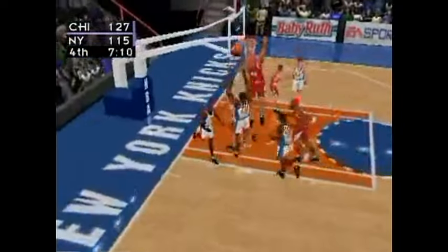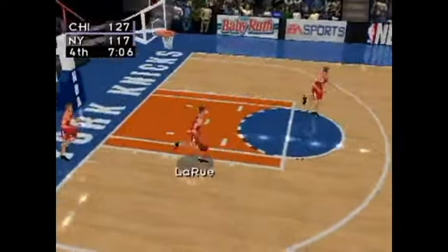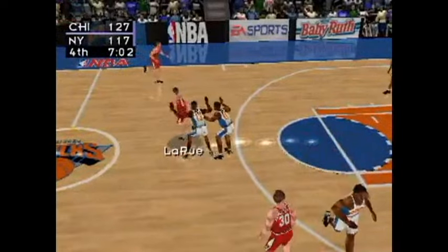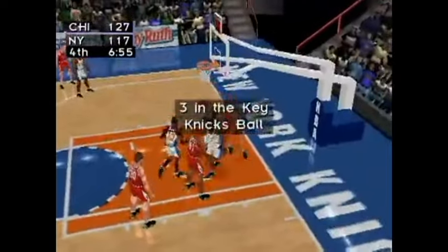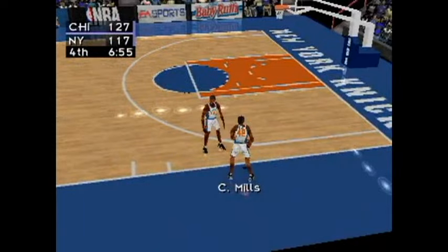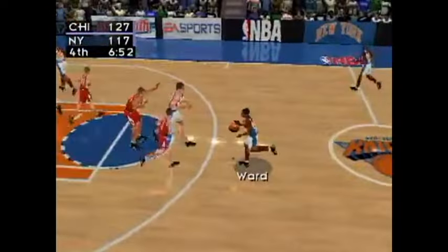Ward to Mills. He takes the fadeaway jumper. Drains it. Inbound pass to number 5. Long pass to Rodman. To Rodman. 3 second violation. Chicago. Inbound pass to number 13.